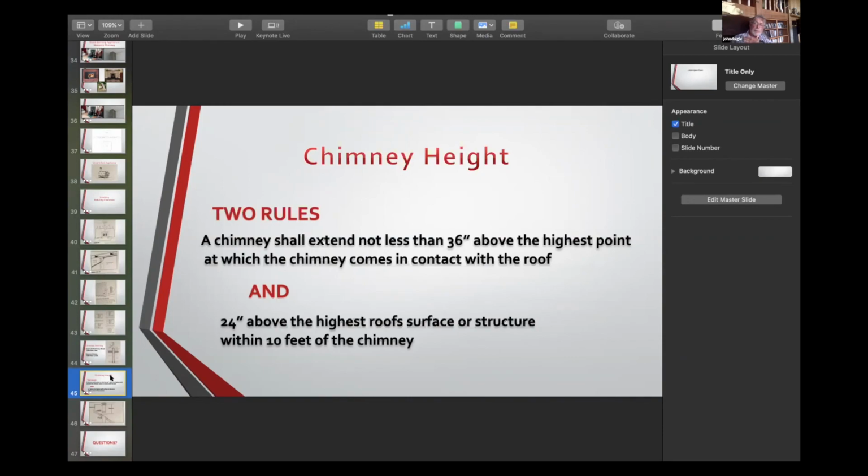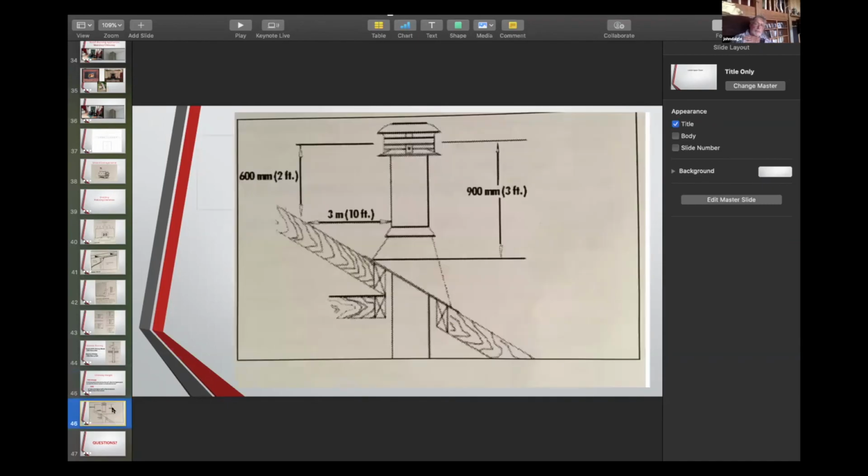And there's 2 rules when you determine if a chimney for a wood burning appliance is high enough. The first rule is the chimney has to be 36 inches above the highest point at which the chimney comes in contact with the roof. So if it's a sloped roof, that would be on the upside of the slope to the top of the chimney. And that's not to the top of the chimney cap, that's to the top of the actual chimney. It needs to be 36 inches. And it needs to be 24 inches above the closest 10-foot structure. So that's kind of what that all looks like.